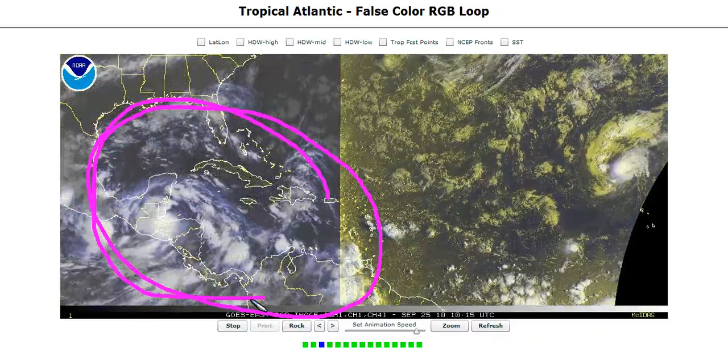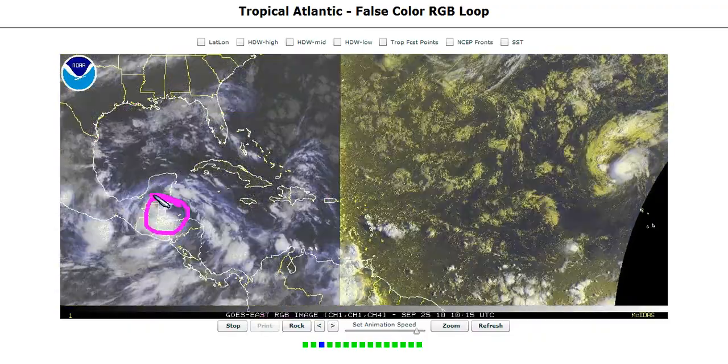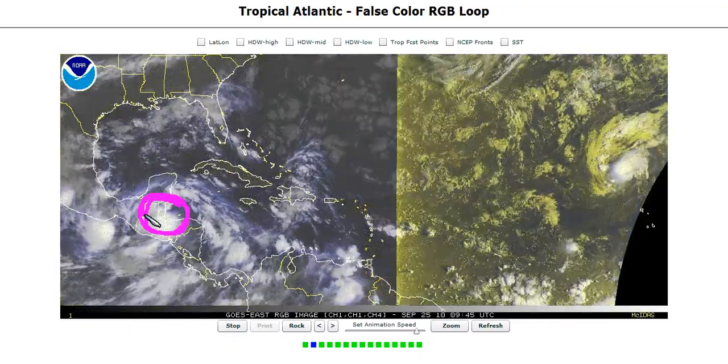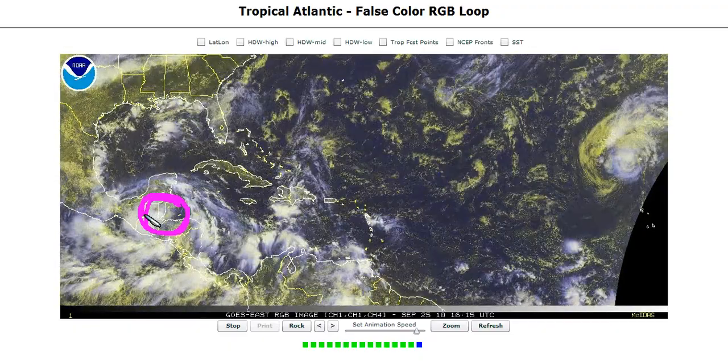All the activity has shifted over here, and now we have Tropical Storm Matthew moving into Central America over here, absolutely drenching all these areas. Unbelievable amounts of rain are probably going to fall around here with this system, and lots of flooding is going to be a big problem.